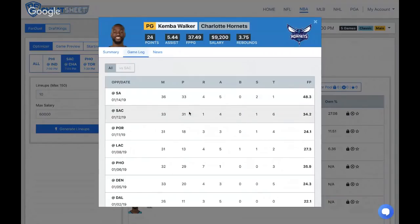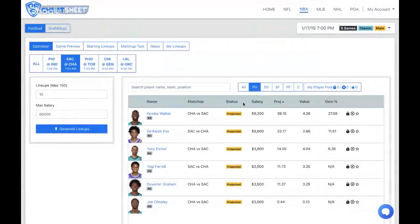So he started to shoot the ball a little bit better, like he was earlier in the season. Definitely went through a little bit of a slump. At this price tag, I like it. I definitely like him. I just think he's a little bit more of a GPP play because we need at least 46 just for value. Kemba Walker definitely has 46 fantasy point upside, especially at home. I just don't want to be chasing the past 2 games. He scored 33, 31 actual real-life points. If he doesn't score those kind of points, he's not really getting the secondary stats to fill out this price tag. So GPP play for me.